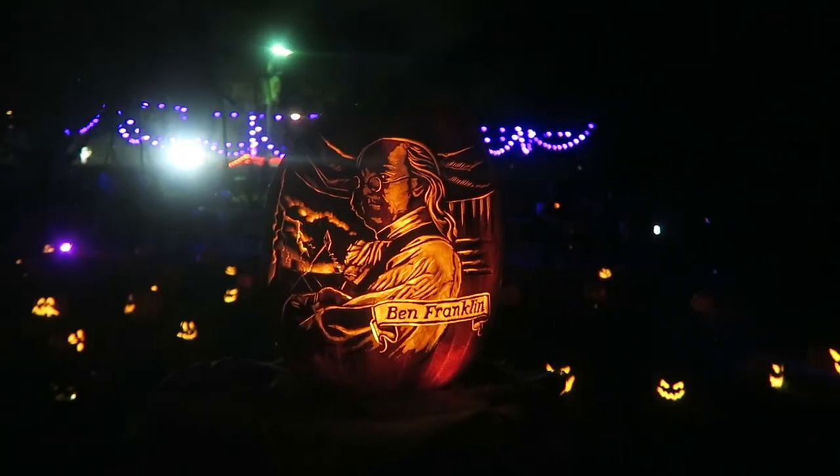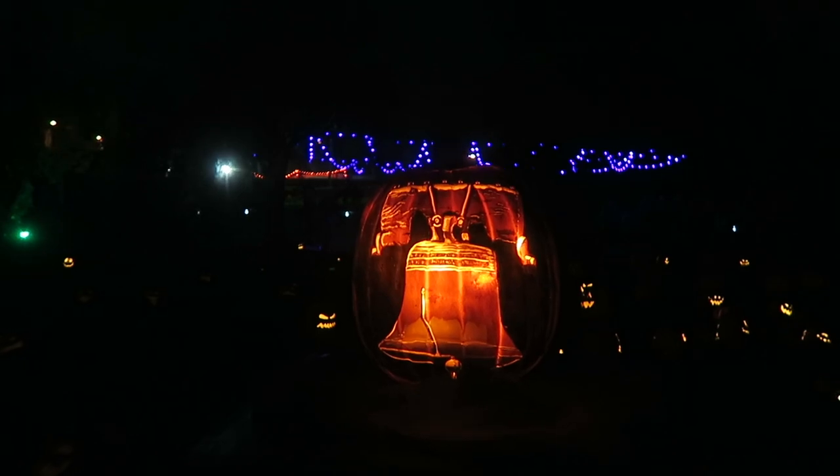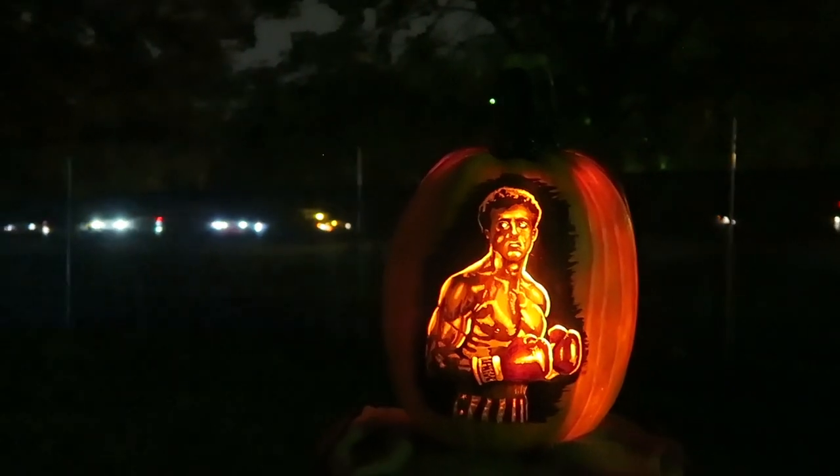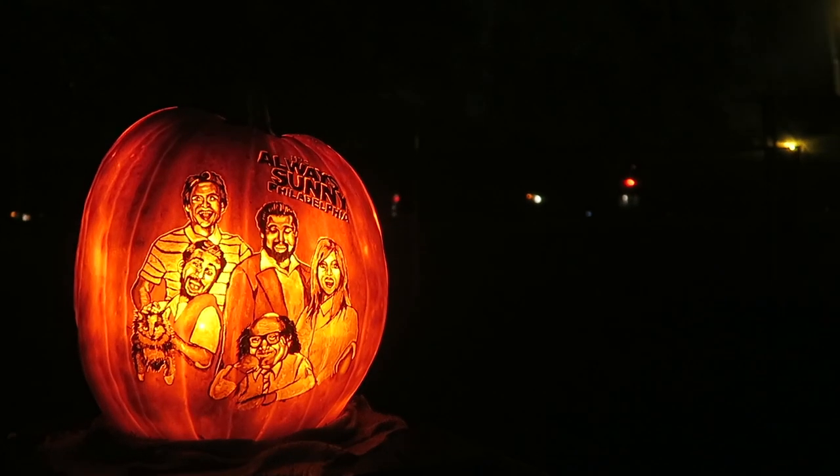The final displays at the Glow featured prominent representations of the city of Philadelphia, from Ben Franklin to the Liberty Bell to Rocky and the show Always Sunny in Philadelphia. The Glow pays homage to the city of brotherly love.